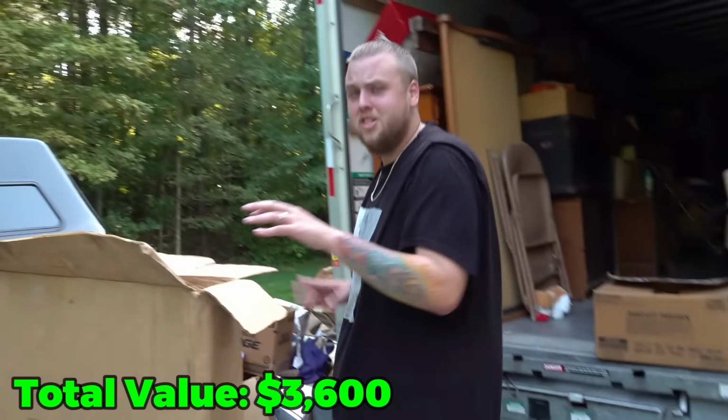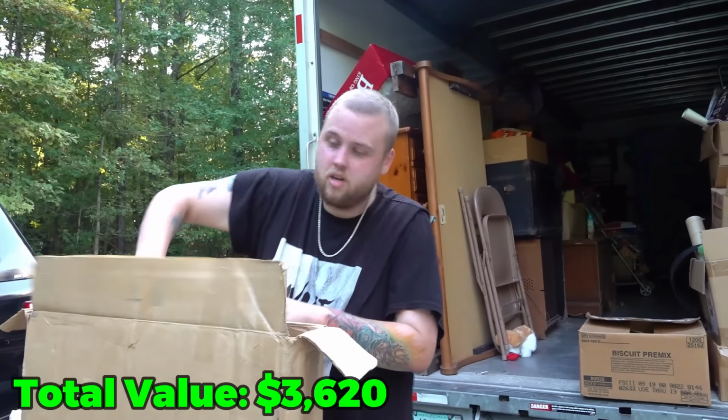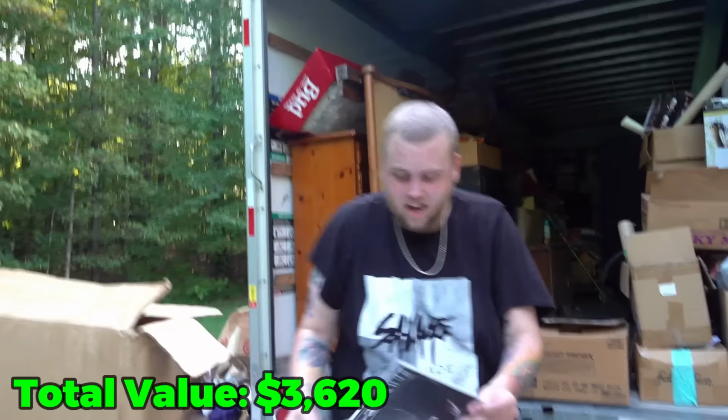I love this unit, man. This unit was so cool. You know, we almost didn't buy this because we were coming back from vacation and we'd have to rent a U-Haul, drive 4 hours the other way. But I was like, I have to get it.